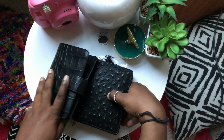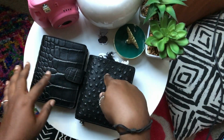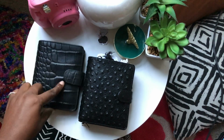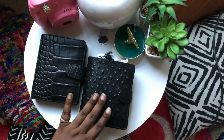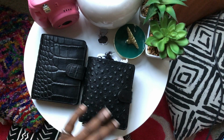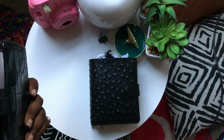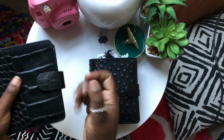But this is my new, to me, black Ostrich Spek, and my good old faithful black Croc Filofax. I don't know which one I love more. I'm going to give this Spek a fair shot. So all week, at least for a week, I'm only doing this. This baby's not going anywhere. I'm not selling it. I'm not trading it. It's going to stay in my house because I really do enjoy this more than I thought I would.